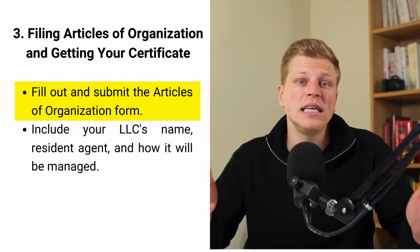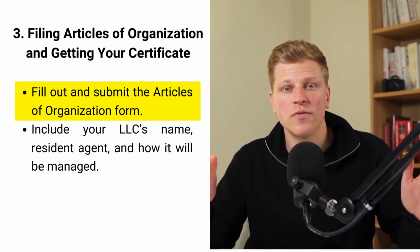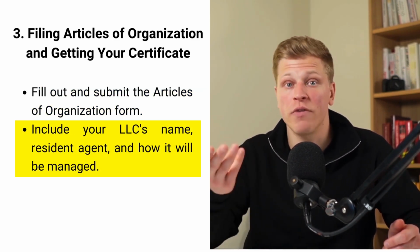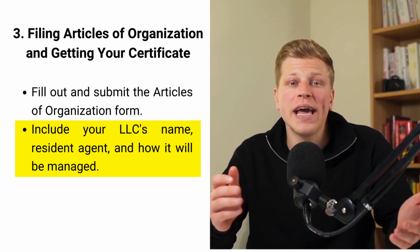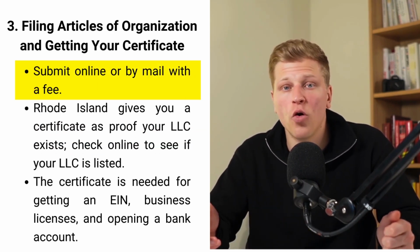The third step includes filing articles of organization and getting your certificate. To start your LLC in Rhode Island, you first need to fill out a form called the Articles of Organization. This form asks for your LLC's name, who will receive legal papers for the business, so your registered agent, and where your main office is. You'll also choose if your LLC is managed by its owners or a hired manager. You can send this form to the state with a fee either online or by mail.